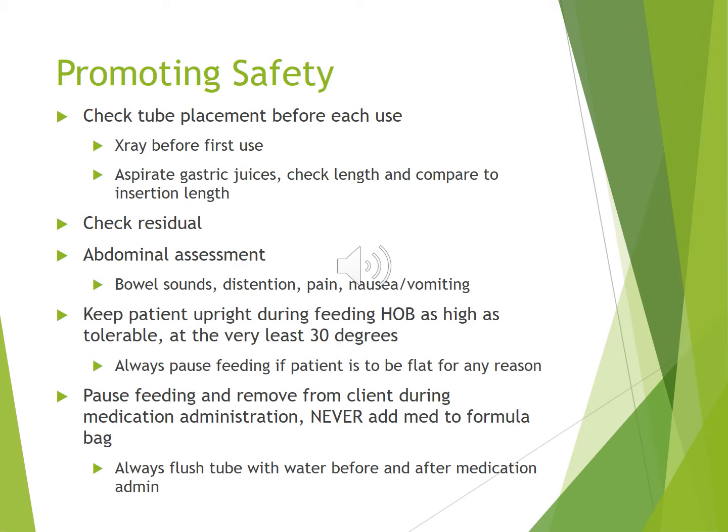If for any reason we need to lay that patient down flat, we need to pause that feeding. We're also going to pause the feeding and remove from the client during medication administration. We never administer a med through giving a formula or a feed through the NG tube. We're always going to flush that tube with water before and after any medication administration. And another important note to make, we always want to make sure too that we are keeping that patient sitting upright at least 30 minutes to an hour after their feed is complete as well.